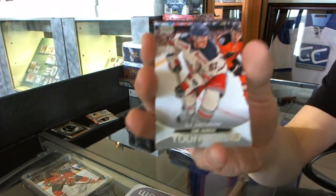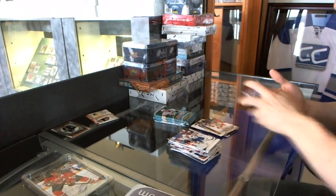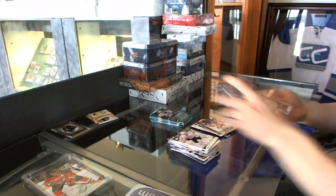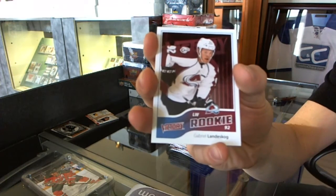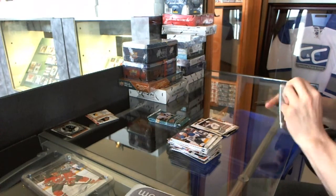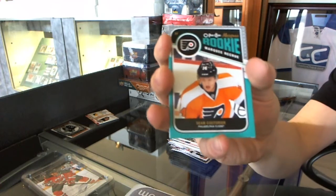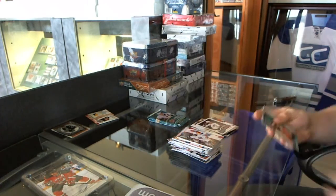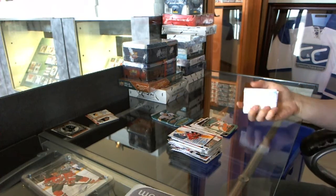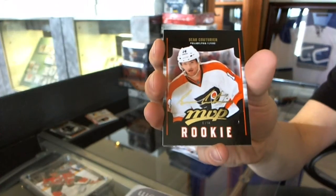Young Guns for the New York Rangers, Carl Hagelin. Victory Rookie for the Colorado Avalanche, Gabriel Landeskog. O-Pee-Chee Rookie for the Philadelphia Flyers, Sean Couturier. MVP Rookie for the Philadelphia Flyers, Sean Couturier.